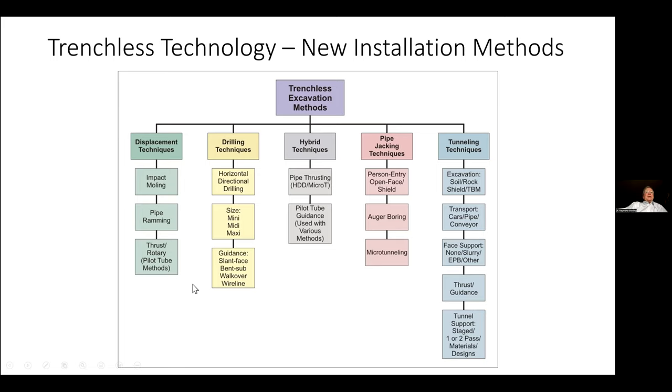There are the displacement techniques that include impact molding and pipe ramming. These basically push their way through the ground and push the ground to the side. Impact molding does it for the whole pipe cross section. Pipe ramming does it only for the thickness of the wall. And then there are the drilling techniques. I'm sure you've been exposed to those, the horizontal directional drilling.